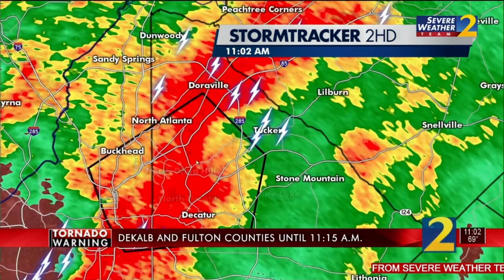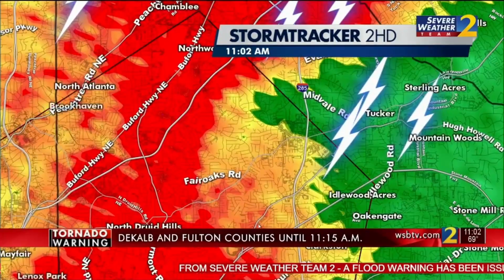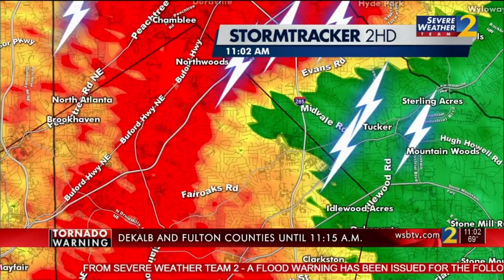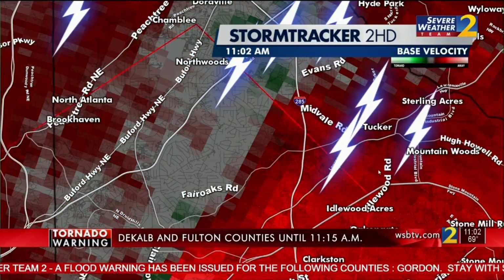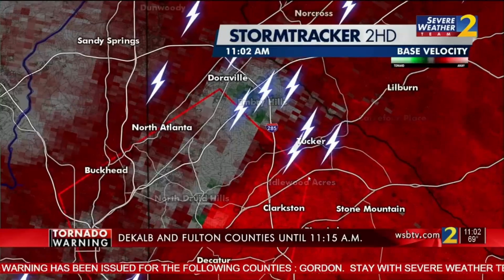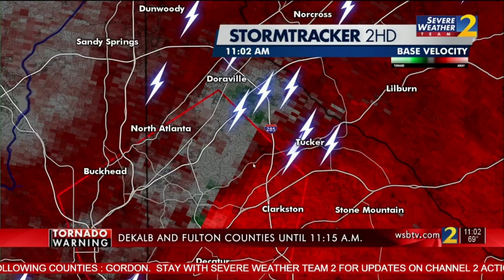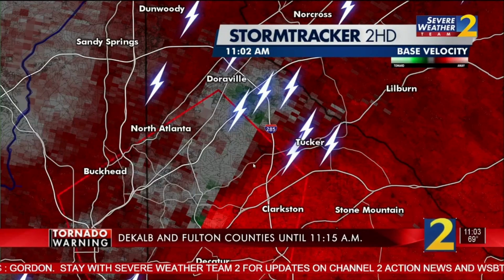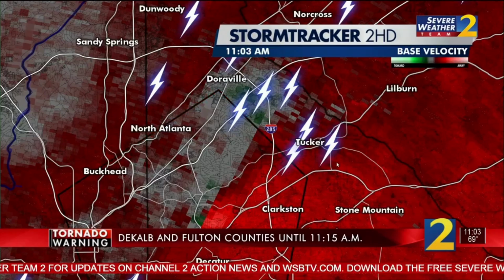Always good to have that plan, and especially on a morning like this, where we do have a confirmed tornado. So what's about to happen right now, as we switch back over to our velocity mode of Storm Tracker 2 HD, the rotation with this storm is getting close to leaving the edge of this tornado warning. That means they're likely going to extend the tornado warning to the east. For now, though, it ends at the edge of this red box here.